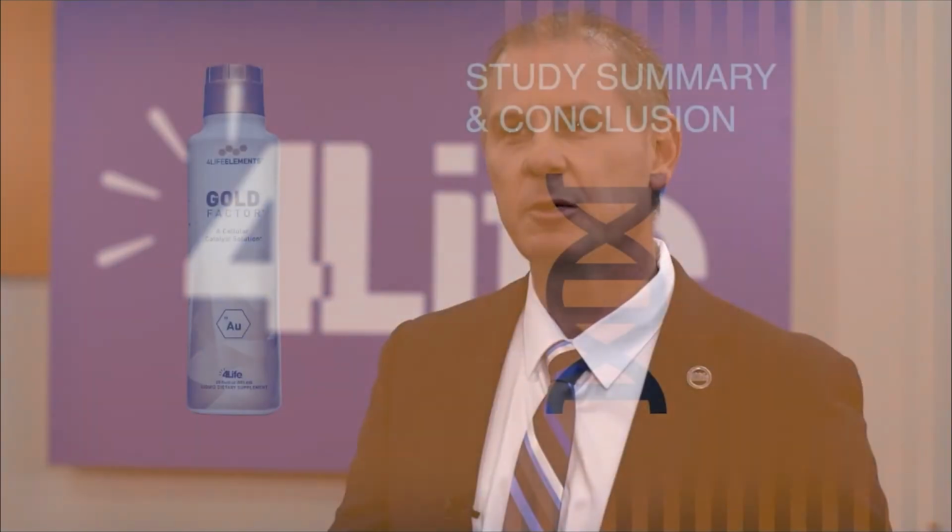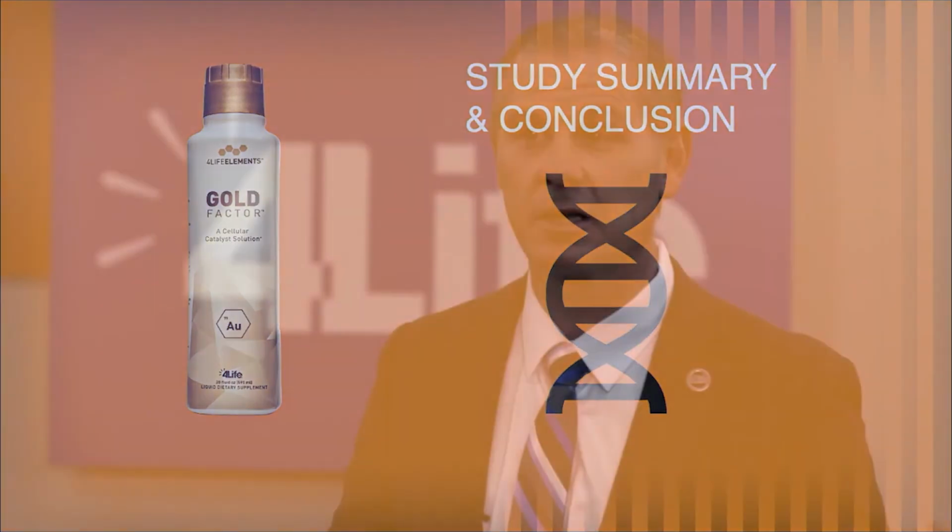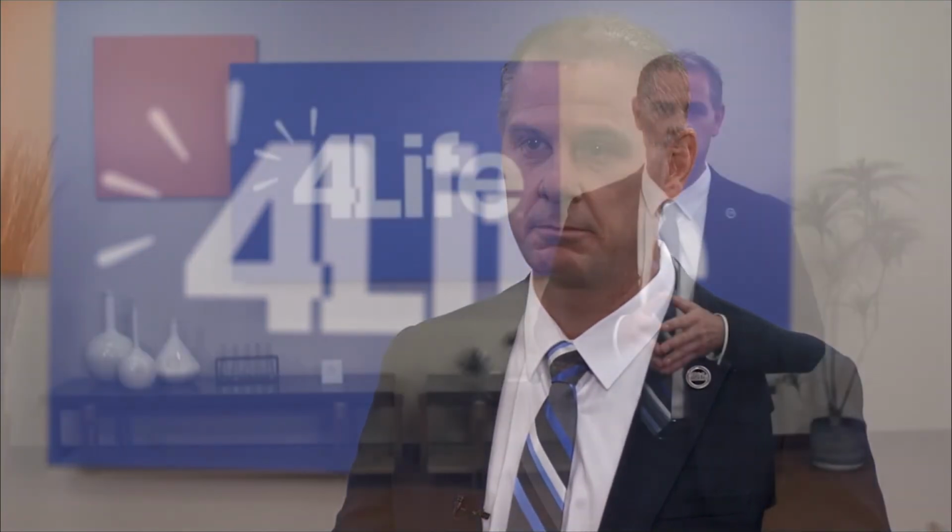These results from an independent state-of-the-art lab confirm that gold factor holds the strong potential to activate telomerase. In these studies, gold factor was able to increase telomerase activity significantly compared to no treatment, and when compared to other leading brand anti-aging supplements, gold factor performed as well or better.